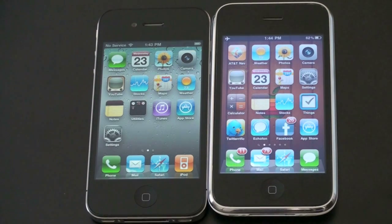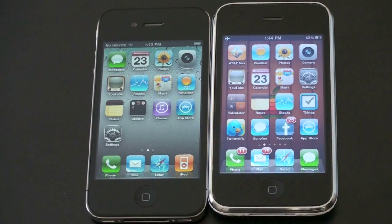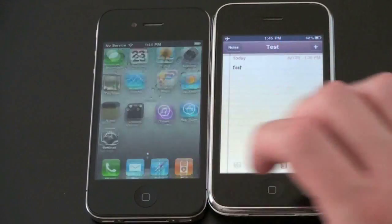So the specs on the iPhone 4 screen: it has the same 3.5-inch display as the outgoing 3GS, except it's got a 960 by 640 resolution with an 800:1 contrast ratio, which makes it the highest resolution smartphone on the planet. The outgoing 3GS has a resolution of 480 by 320. So let's do some real-world tests and see if this new Retina display actually lives up to the hype. Let's open up Notes on each, with the same note open for the same test.